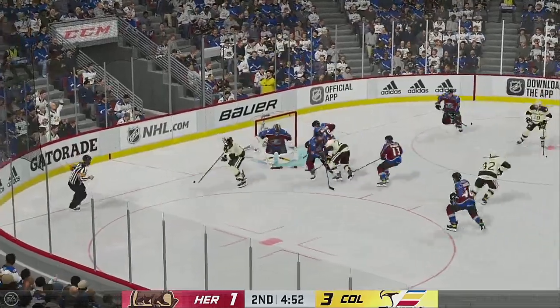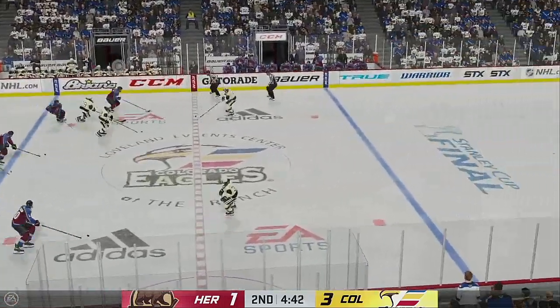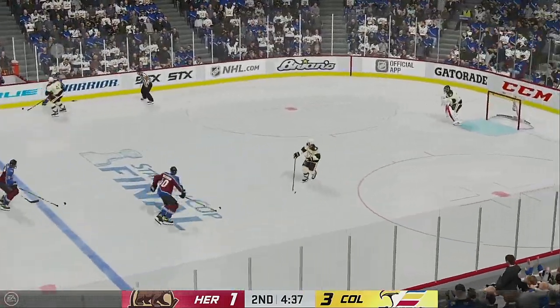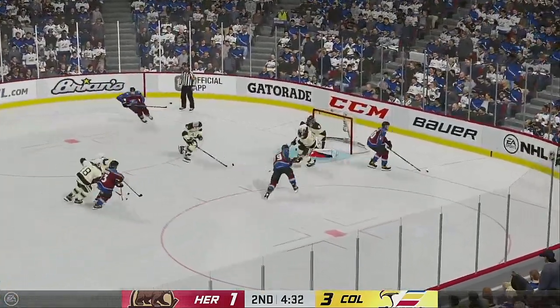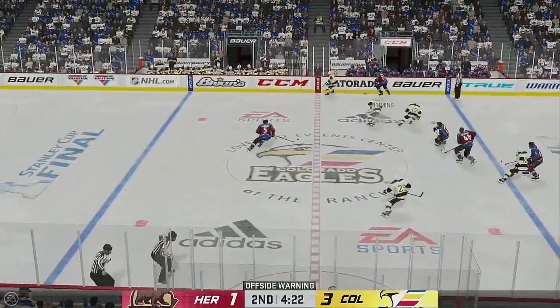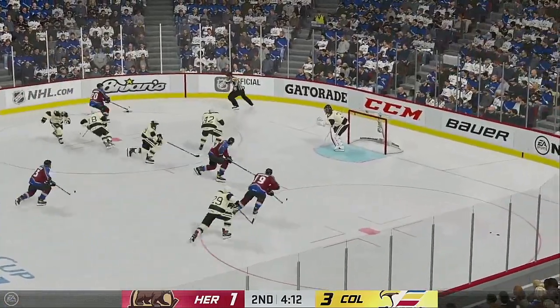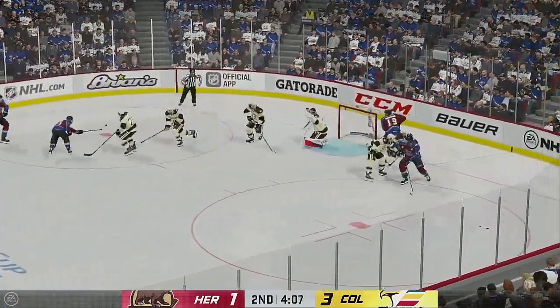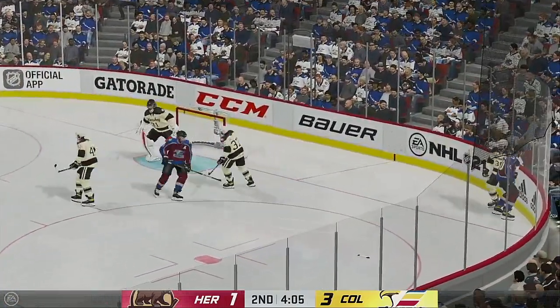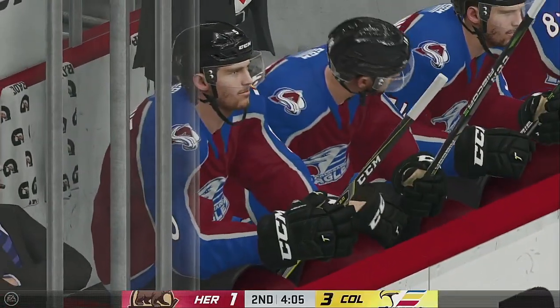Pelo's got it along the wing. And they come up empty-handed. Colorado's got it in their own zone. The Eagles played along the boards. And that one's blocked. Receives the pass. Timmins has the puck against the half wall. Moves it to Wagner. Close save and the play continues. Whistle blown as that's redirected into the crowd.